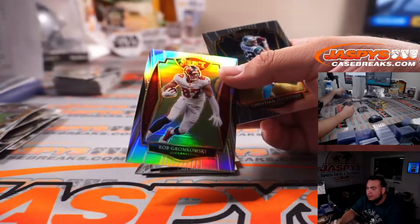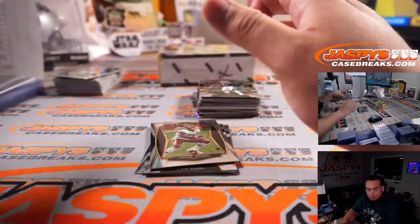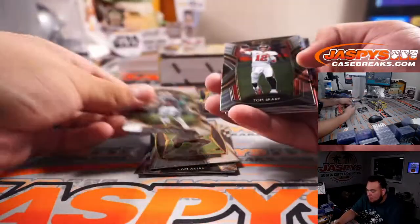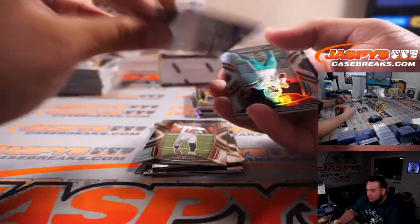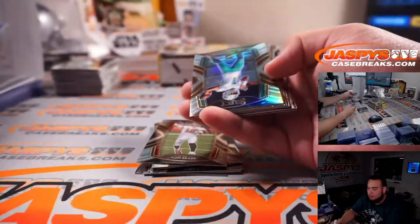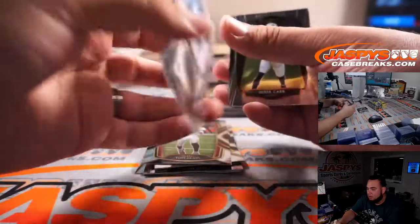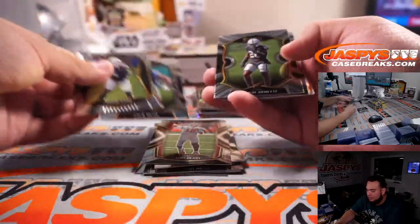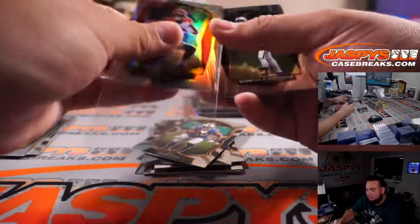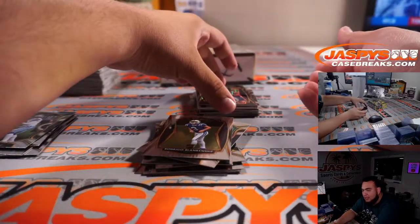Rob Gronkowski, silver. Premier level. Christian McCaffrey. Hurts. Tom Brady. DeAndre Swift, 87 out of 175. That's a nice one. We got a Tua Tagovailoa. Club level silver. Zach Moss. T. Higgins, premier level silver. Blankenship. Whoa, look at this.